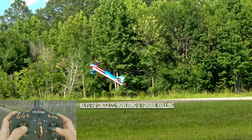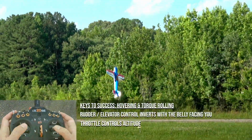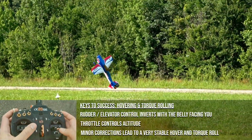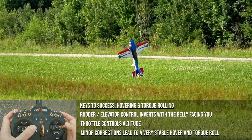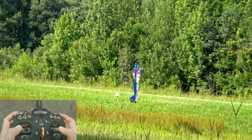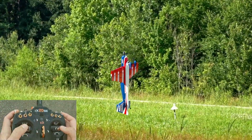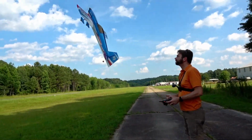The key to success is realizing how to control the aircraft in all orientations, and to do this, you need to understand that the rudder still controls the yaw of the aircraft, but elevator input now controls whether the aircraft points forward or backward from a 90-degree angle. Once it starts spinning, you have to either throttle out or correct for the spin. Once the plane torque rolls and the belly faces you, rudder and elevator inputs are now both inverted. This means left rudder makes the plane point to the right, and right rudder makes the plane point to the left. Similarly, up elevator makes it pull away, and down elevator pushes it forward.